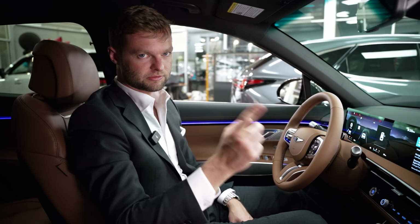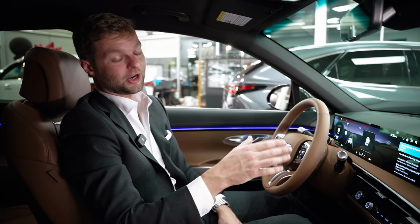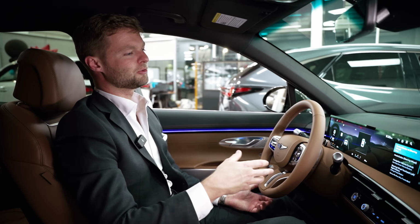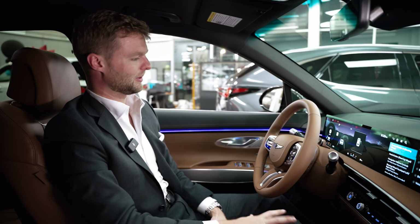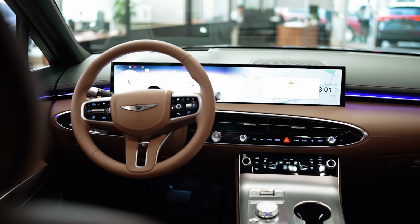I did use the paddle shifters earlier today. They're not that fast, but that's okay. The NX is not that fast either. But the RX seems to be, the IS seems to be. I bet maybe the sports car Genesis seems to be. So that's just that. Then we have our cruise controls and some other controls here.